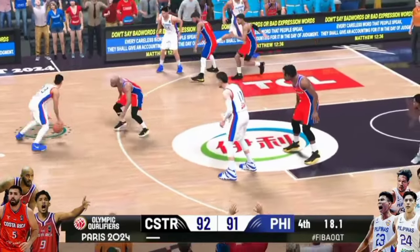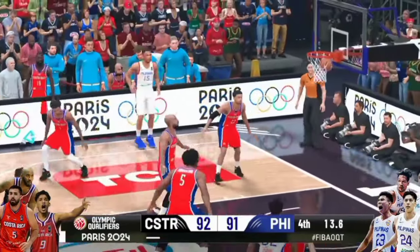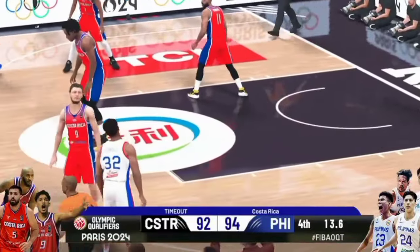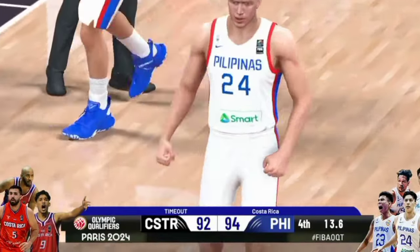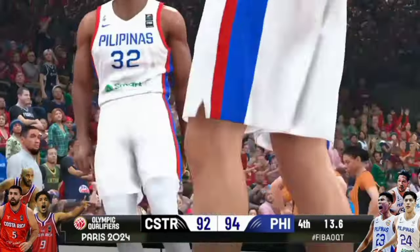So it's the home team now. Number seven. Takes the three. Oh, banks home the three. That's an important bucket. Now they have to guard the perimeter tight. No threes at all.